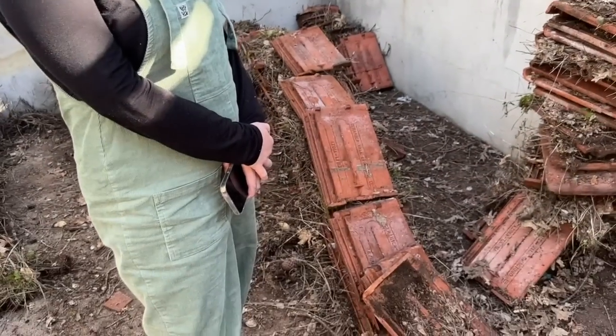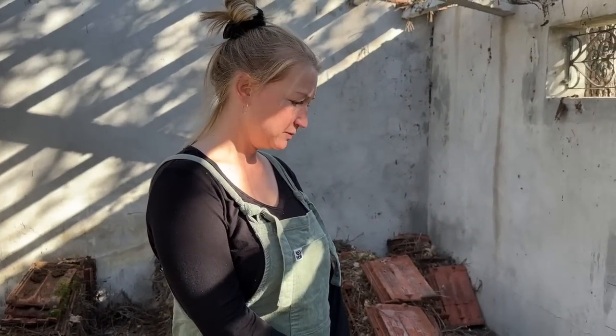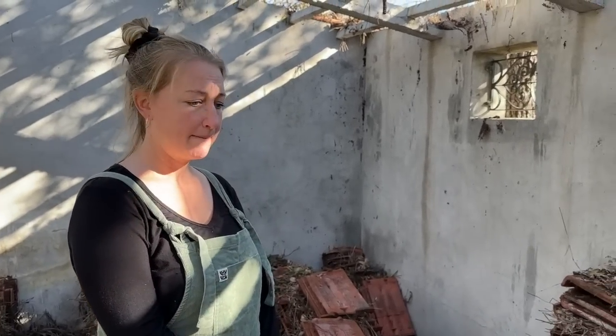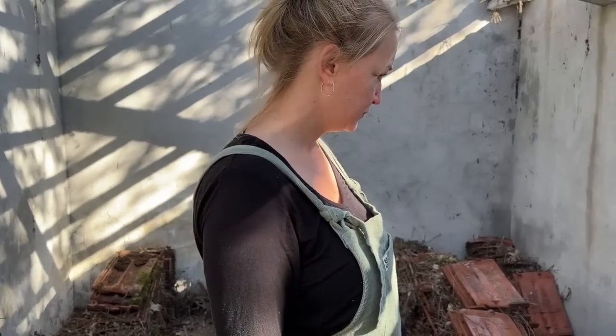So what's next? We need to get all of these tiles out of here. Okay. We need to give the place a really good sweep and clean it, because that will help dry it. Okay. And then we need to put the roof back on. Okay. And then we can start thinking about windows. Do you want to start moving them then? Yeah, let's do it.